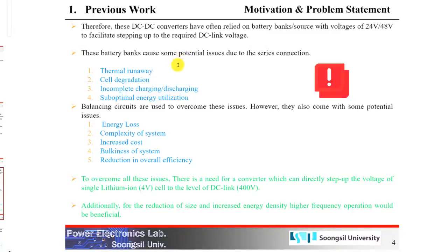the battery cells in series, which causes potential issues like thermal runaway, cell degradation, incomplete charging and discharging, and suboptimal energy utilization. To solve these problems, balancing circuits are used to overcome these issues.